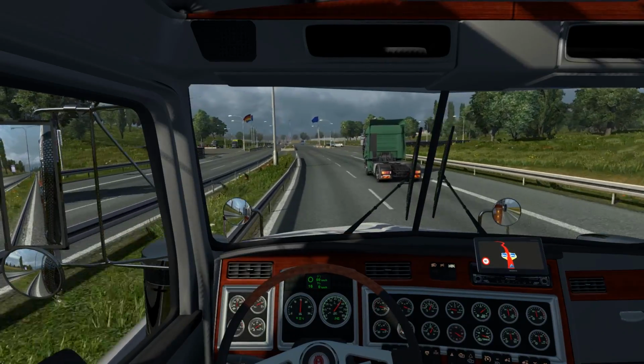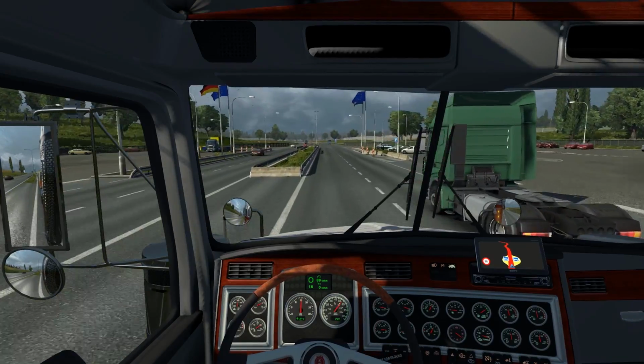Is this guy in the right-hand lane racing me? As soon as I tried to pass him, he sped up.